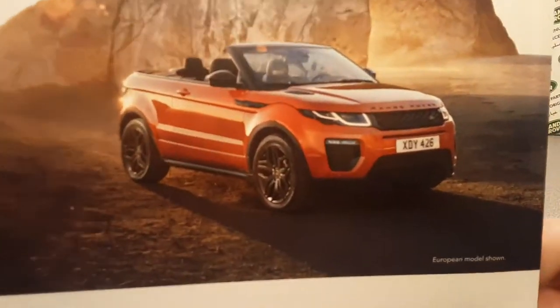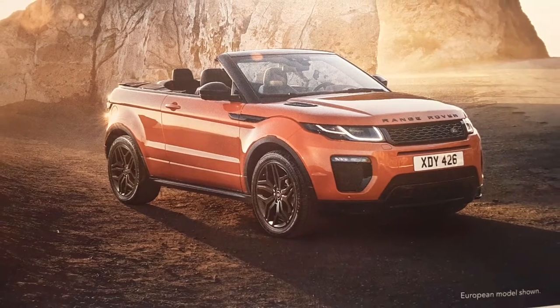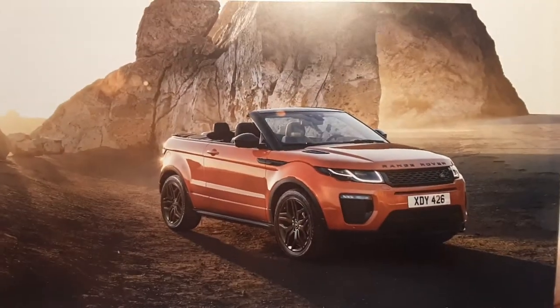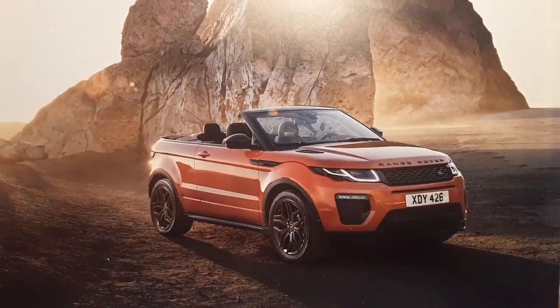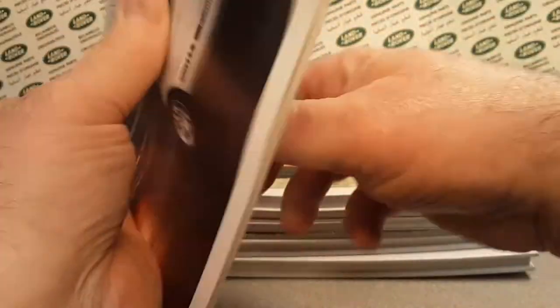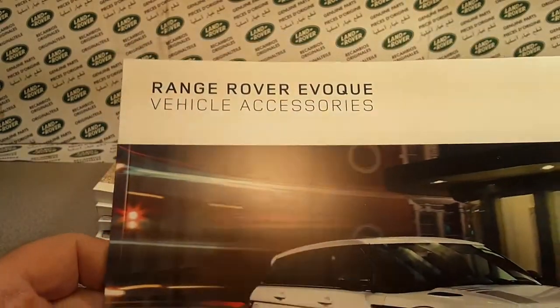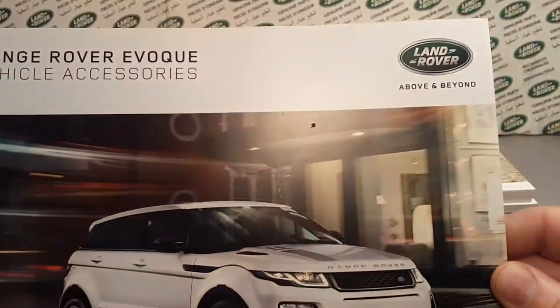And on a one-off Wednesday, there is the car that I want right there. If you guys could send that over right away, P.O. Box. Oh, I suppose you can't deliver to a P.O. Box. But anyway, the first one we've got here is the Range Rover Evoque Vehicle Accessories Pamphlet.